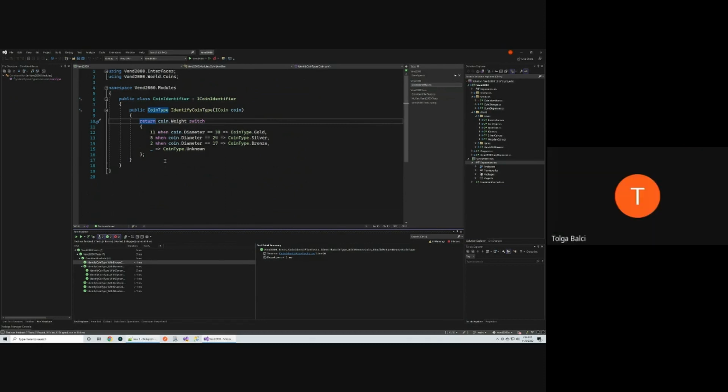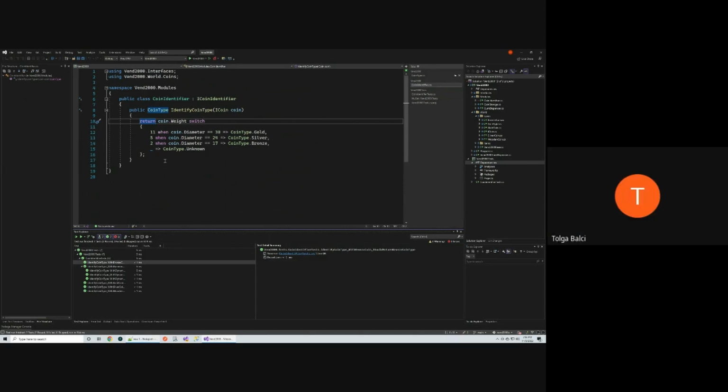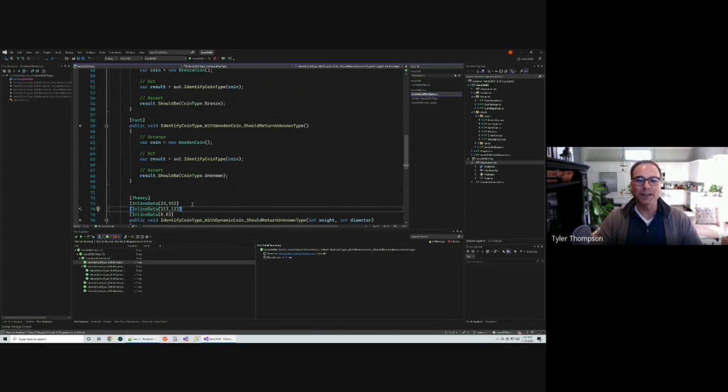I like all those green check boxes. It makes you feel good, doesn't it? It does. I've never used the theory before. In fact, I didn't know there was such a thing. So that's really interesting. I got to thinking about it: what if you passed in the weight and diameter for a known coin in there? And anyway, I tried it. It fails the test. That's right. That's a perfect test. Yep. Because we're expecting it to be unknown and it wasn't unknown. Yeah, that's great.